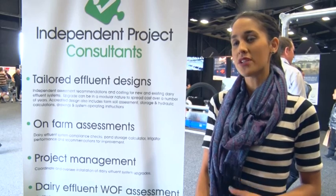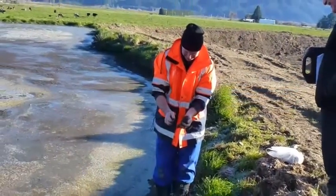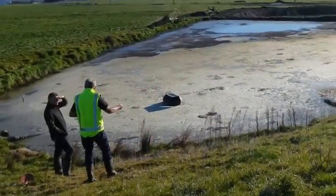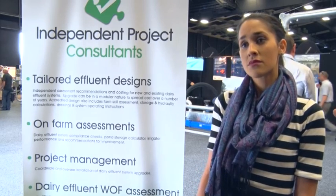Why are these important to have? They're important for farmers for their peace of mind. They quite often get quite nervous when they know that the council, for example, are out looking for people who are non-compliant. They will just want to know how their system is performing and to know that they're still within the rules and regulations that they need to be. It's for the farmers' benefit.